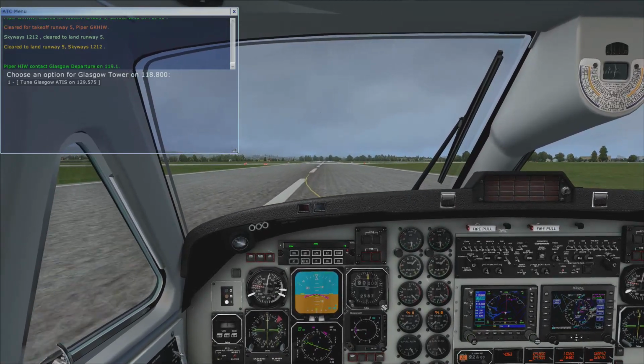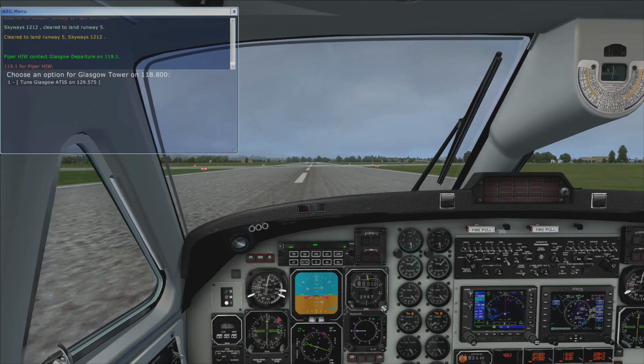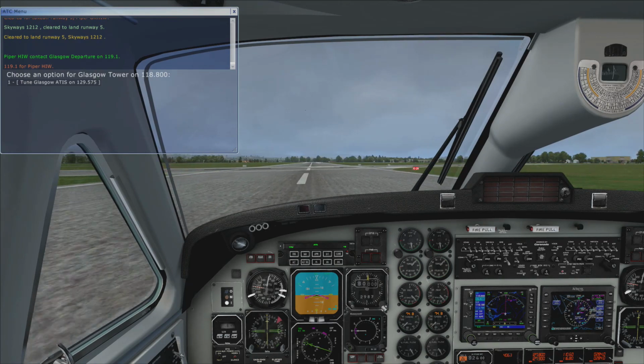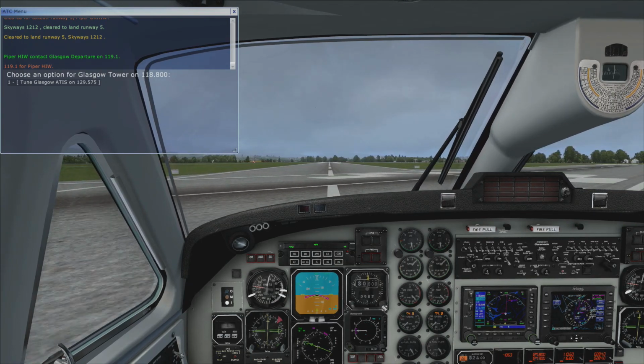Piper Hotel India Whiskey. Contact Glasgow departure on 119.1. 119.1 for Piper Hotel India Whiskey. I'm guessing it was the Piper aircraft that was giving me the traffic alert. I couldn't see it though.